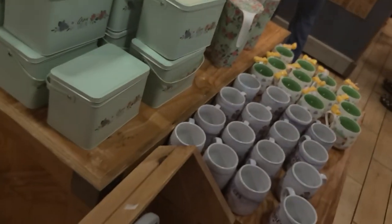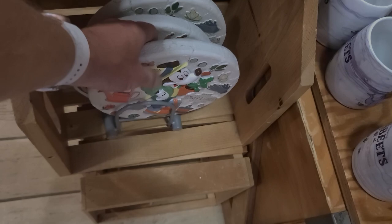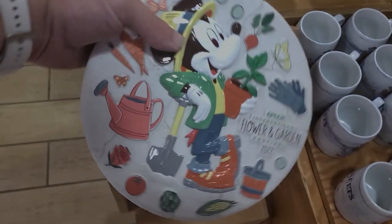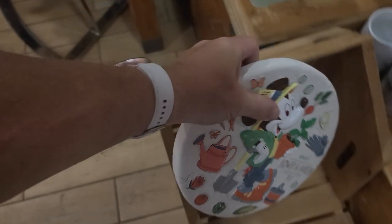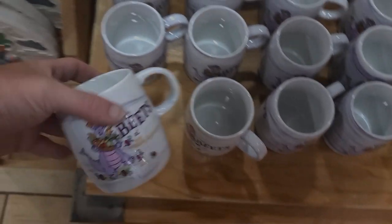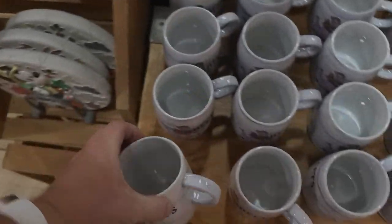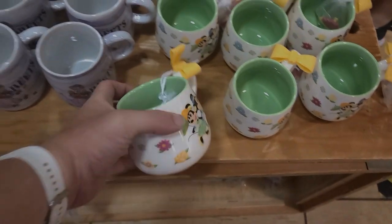They have the garden stepping stone down here. Oh, that's heavy. The stepping stone is $17.99, originally $29.99. And then they have a couple of the coffee mugs. Dropping the Beats coffee mug, $11.99.